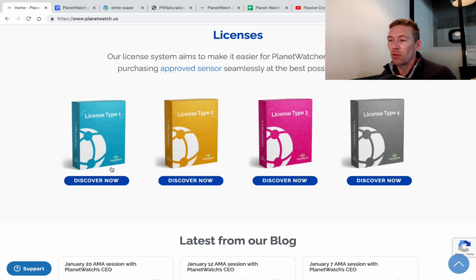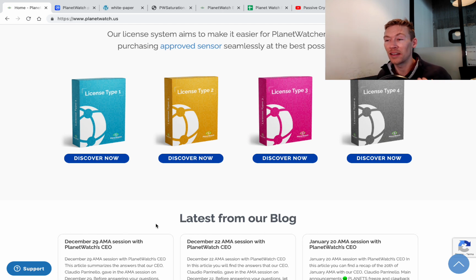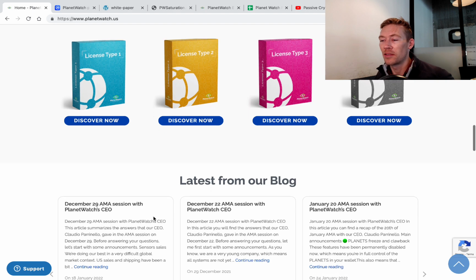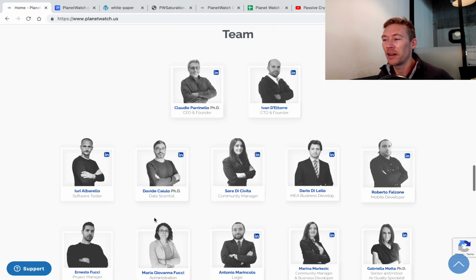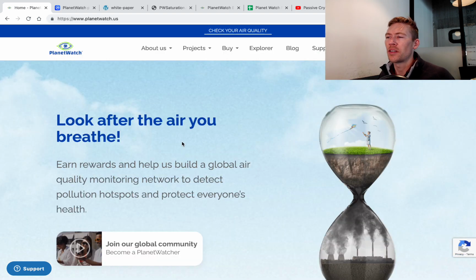So usually how it works, but not with every sensor, is you buy a license, then you get on a waiting list to buy the actual sensor. Sometimes you can get further along if you can actually find a place that's selling the sensor directly. So let's look into this right now. Here's the team. They have a real team. It's a real project. Let's just look into what you can buy.